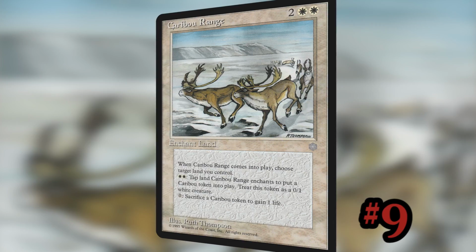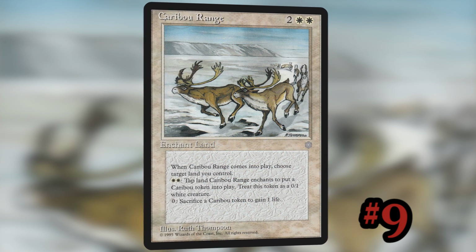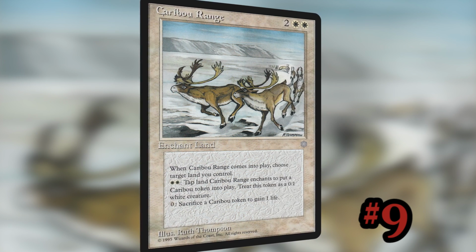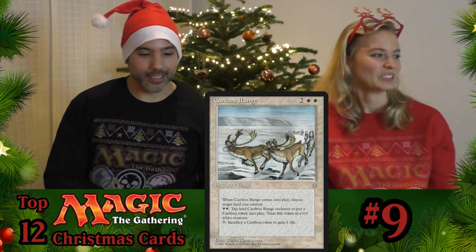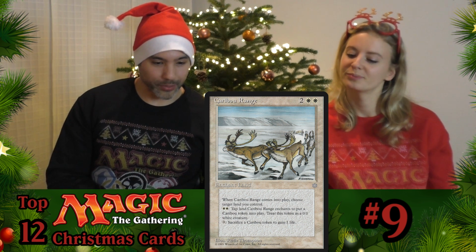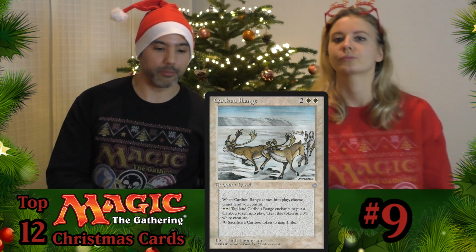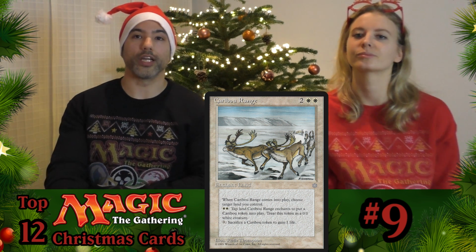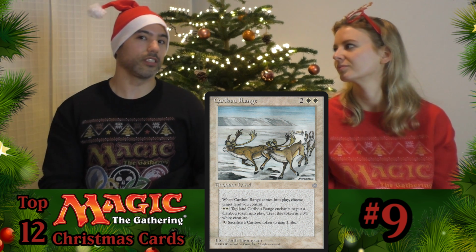Next card is Caribou Range. I've been dipping into the eggnog already, so you know what time it is. For 2 and 2 white, we're gonna enchant a land, and then for 2 mana, we can tap it, and then we're gonna make a 0/1 white caribou creature token. And for 0, we can sacrifice these caribou and gain a life.